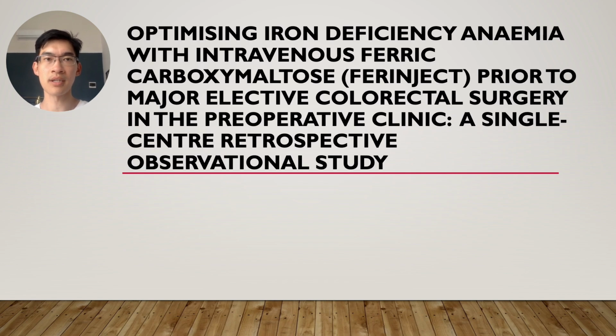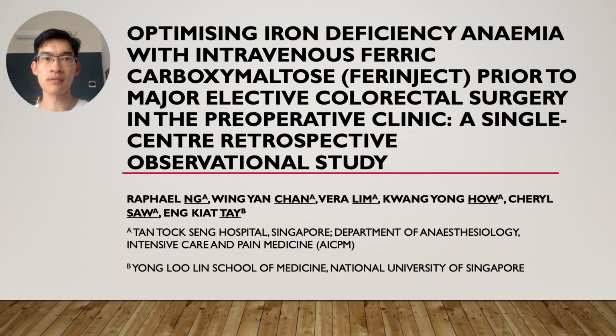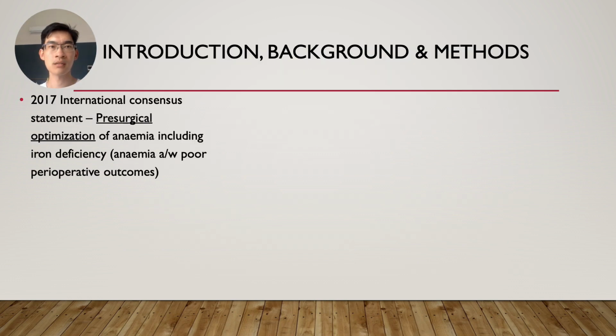Our institution is a major tertiary hospital in Singapore. We screen and treat patients with iron deficiency anemia with Ferinject prior to major elective colorectal surgery in the perioperative clinic. These are some key findings. Anemia is associated with poorer perioperative outcomes and should be optimized.